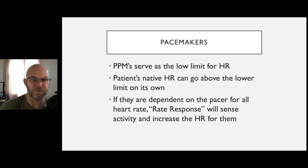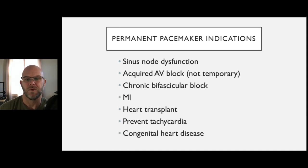There's what's called rate response, a mode in the pacemaker that can be turned on. I see it used a lot in different patients, but one of the reasons you'll see this is patients with heart transplants. As they start to move, there are motion sensors built into this that tell it to increase: "Hey, we're getting ready to exercise, let's increase our heart rate." That's called rate response.